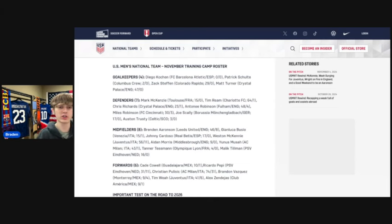And now moving on to the 8 midfielders that we have here. We have Brendan Aronson, number 10 from Leeds United, Gianluca Busio, box-to-box from Venezia, Johnny Cardoso, number 6 from Real Betis, Weston McKennie, a traditional 8 from Juventus, Aidan Morris, another 6 from Middlesbrough, Yunus Musa, of course, box-to-box from AC Milan, Tanner Tessman, the 6 from Olympique Lyon, and Malik Tillman, the number 10 from PSV Eindhoven.